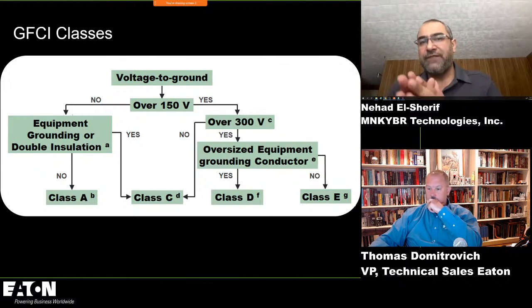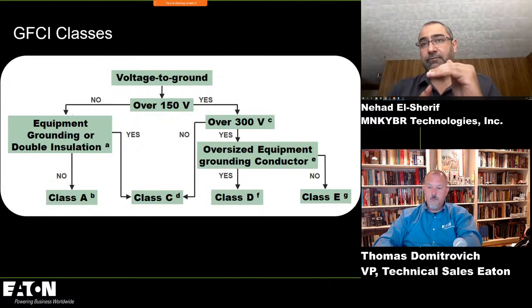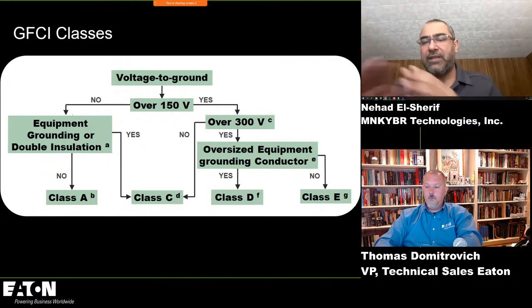And to back up, all those GFCIs, like Tom said, you don't require an equipment grounding conductor for the GFCI to operate, but GFCIs are designed to work on a grounded system, a solidly grounded system, or even high resistance, but mainly solidly grounded systems. If you have an ungrounded system, GFCIs are not going to do anything. It's like the Joe example, the slide that had Joe. If you don't have a path to ground for the leakage, the GFCI is not going to work. So GFCIs are only designed to work for grounded systems.